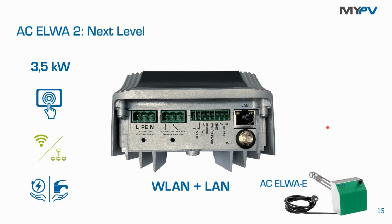And that's, of course, an idea or something that we do and that we can now with AC ELWA 2. There's a Wi-Fi antenna also included in the scope of delivery, of course. And nevertheless, there's still the option to connect the device to the signal source via LAN. So you have to do either this or that.